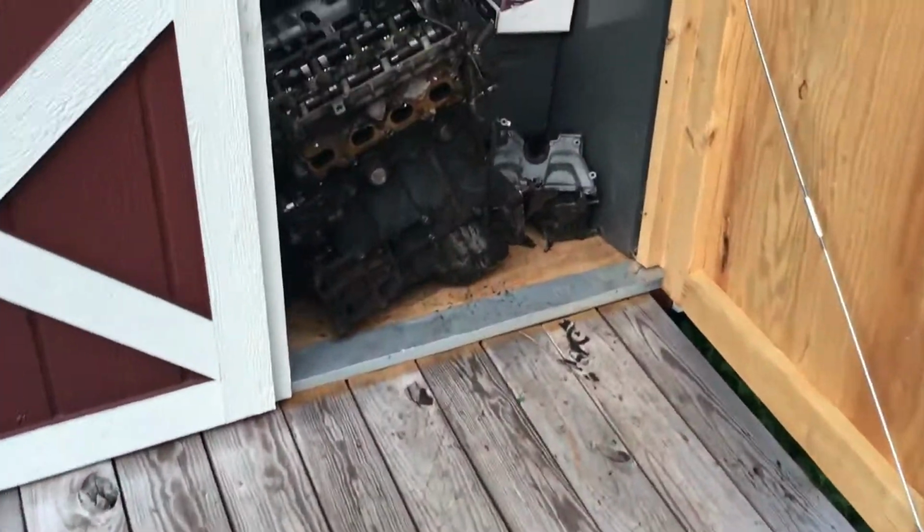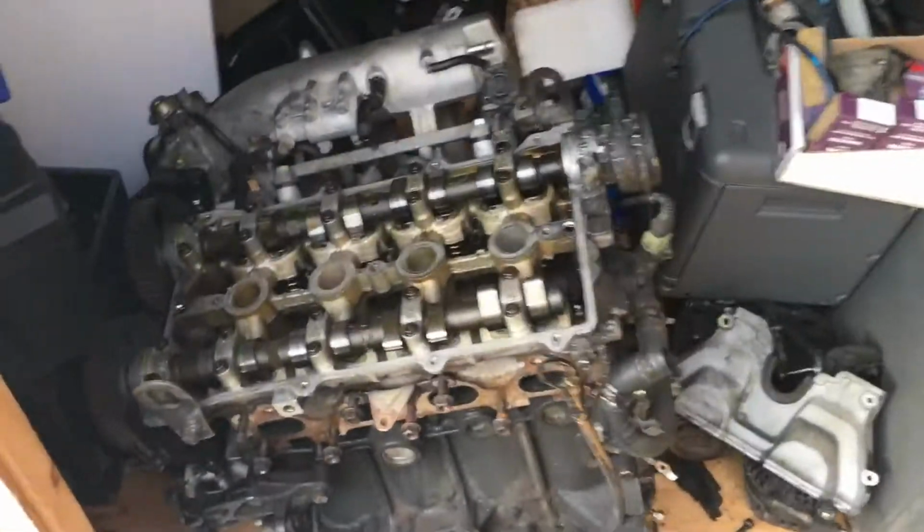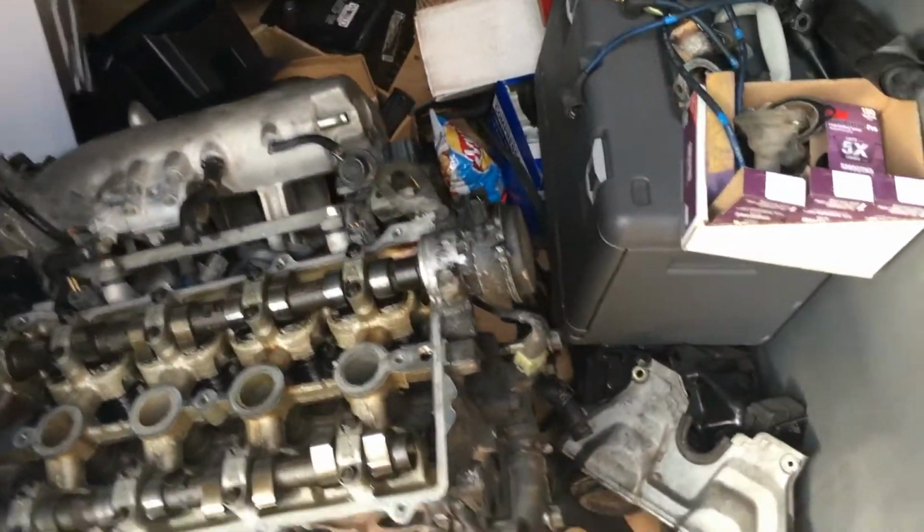First, this is the new engine. It's all clean and sexified.